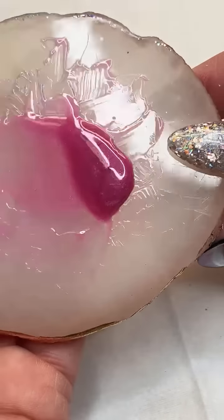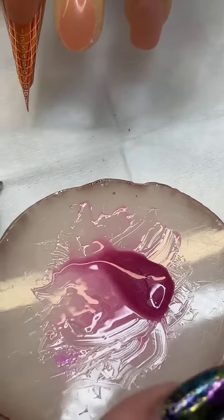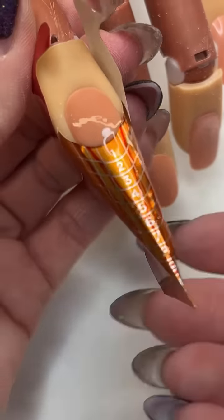This is a gorgeous color. I think it's going to be beautiful for Valentine's Day or really for any other day. So we've got that color, and we've got our nail is nice and cured out.